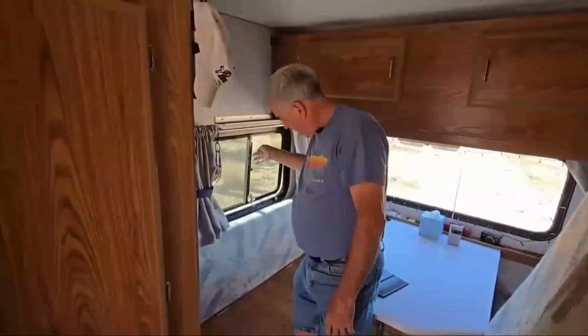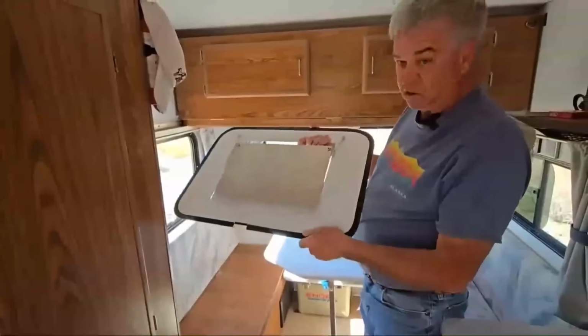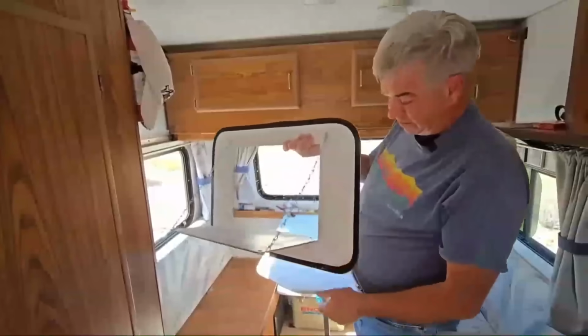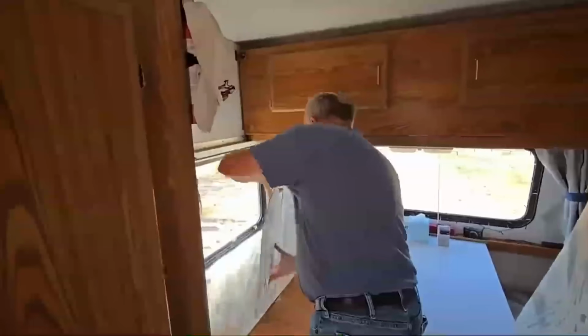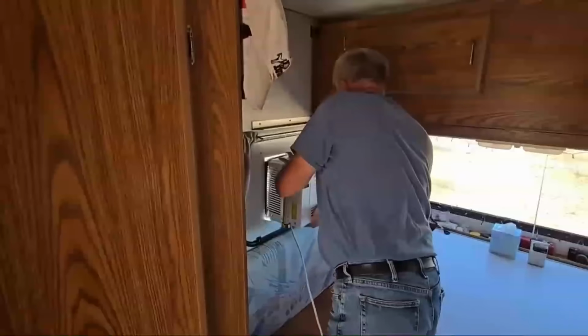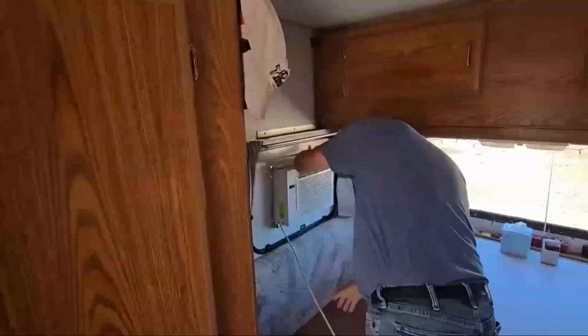So you can see this unlatches and pops out if you need to get out. And this is the shelf I made. It's aluminum with a folding shelf that supports the air conditioner. And there's nothing to latch, and just gravity holds it in there. There, it's all snapped in place, and that's it. Just plug it in, go.